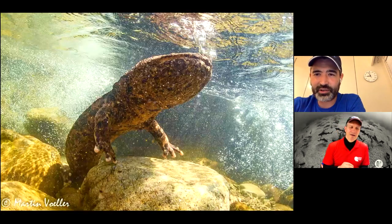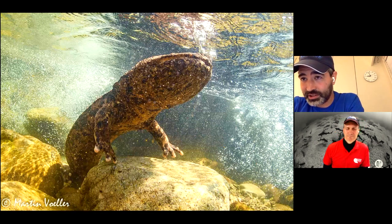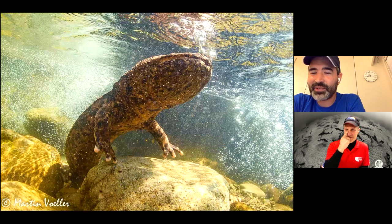And here's another shot of the giant salamander coming up to the surface to breathe. This is the kind of shot that you want to try to take. I think it just finished breathing. You can see the bubbles coming up to the surface. Is this one of your favorites? Yeah, I guess it's one of my favorites.